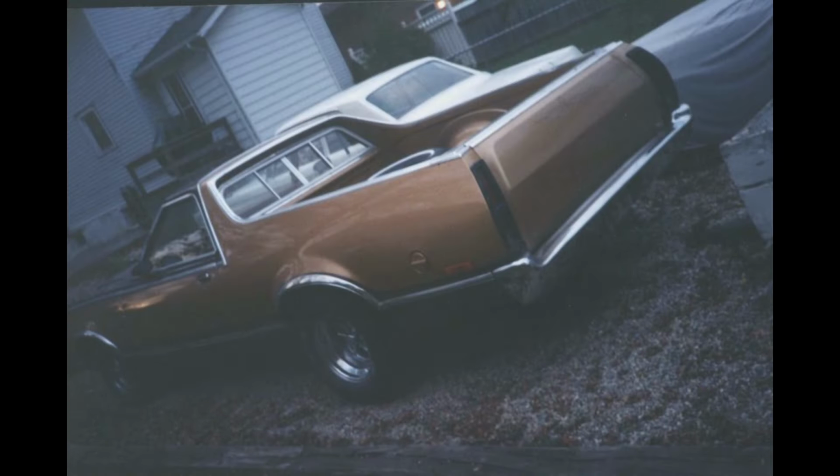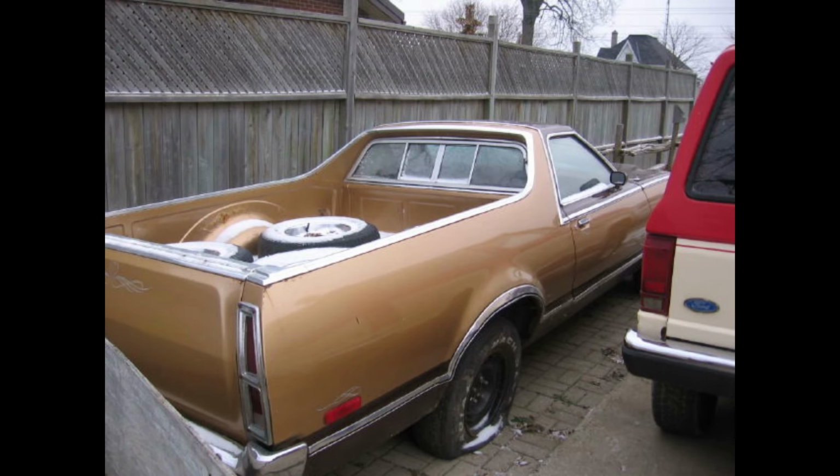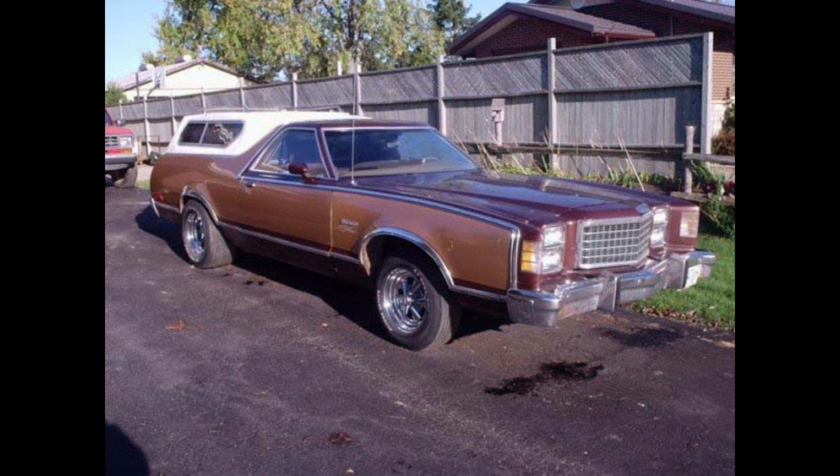So around this time I find myself single again with two kids, and I decide to do the mature thing and buy this. That's right, I decide to relive my childhood again by buying another Ranchero, even though it only has two seats. But hey, you're going to see the theme here. This car also got backed into when it was parked on the road.